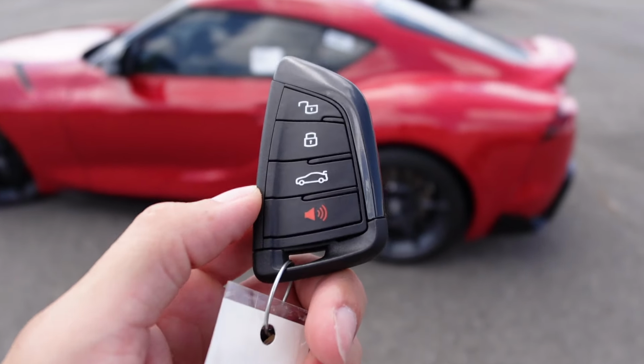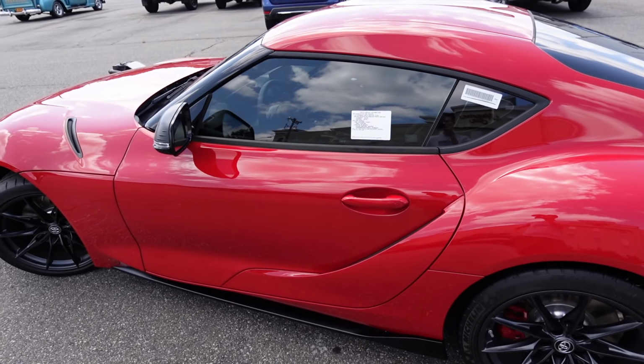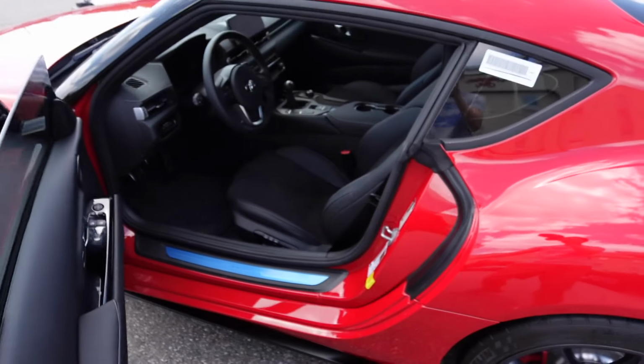Taking a look at the key fob, you get lock, unlock, trunk release, and you also have a nice red stripe. If you go ahead and lock the car, this will have power folding mirrors you can set up, and then you can also just grab the handle, it'll automatically unlock.